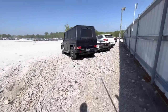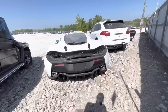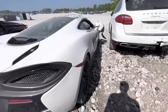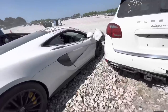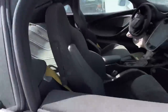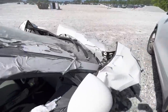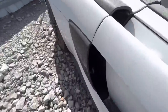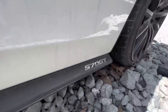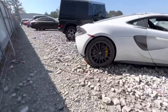Another G-Wagon here. McLaren. Oh, wait, this one is for sale, isn't it? Oh, I think it's selling now. I ain't gonna be able to see what it sold for, but damn, I forgot what the pre-bid was on this thing was. I could have told y'all what the pre-bid was. Y'all know this been here for a long time. See, it got smacked in the front. Big boy smacked. Everything's tore up. But it's a 570 GT. But this one was clean, but like I say, this is actually the sale right now is going on.